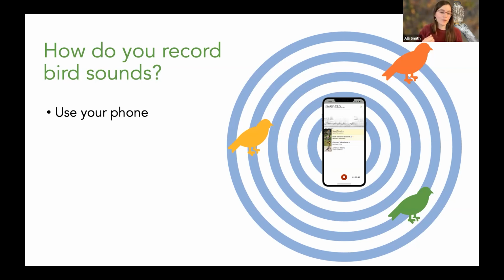When you record with Merlin, you don't have to worry about things like the file type or anything. It's already in the correct file format. You can even look at the spectrogram and get a little bit of feedback while you're recording. You can know ahead of time if there's a lot of background noise or whatnot. So it's a great way to get started. And these recordings are really useful, super, super useful to us.